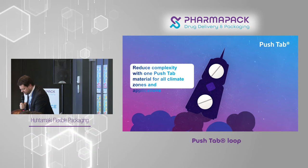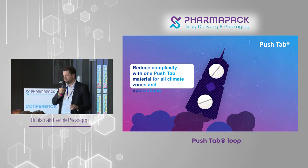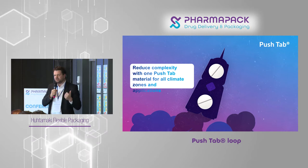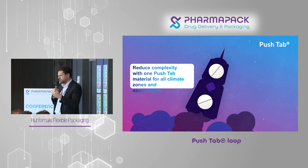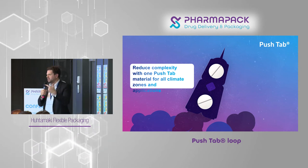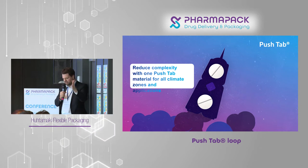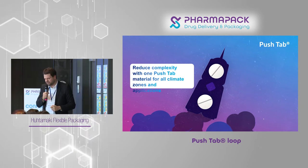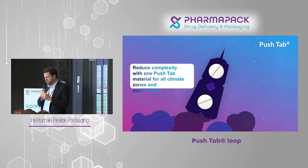And besides the material savings, you reduce complexity. For example, you could use one material for different applications, meaning for different climate zones. For your setup time on the machines, you take a different application and have the same material on the machine. This is a big advantage, and also in regards to sealing tools.